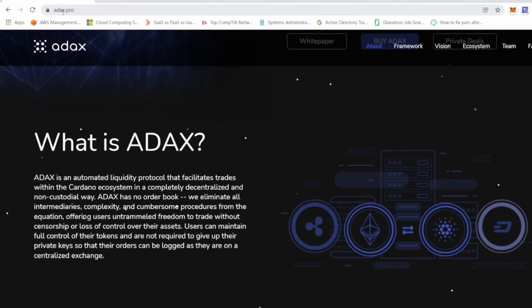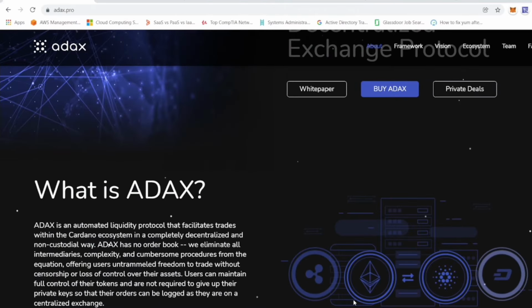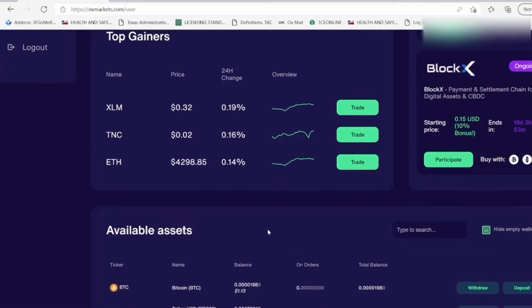Their website is adex.pro. You can head over to the website and read everything about them. They do have a solid team, and they are very available on Telegram. I joined their Telegram when I started buying the coin, and it's been great, guys. Where can you buy Adex? You can find it on X Markets. Where is that? I think I have X Markets somewhere here. You can find Adex on X Markets, and just for transparency's sake, I'm holding about 16,600 Adex, and we have about 4,000 in staking. Their staking usually gets full really fast.